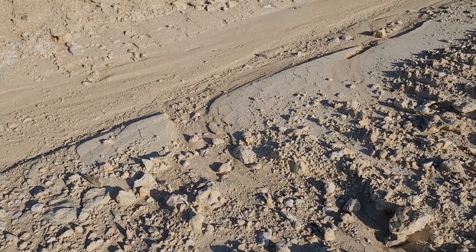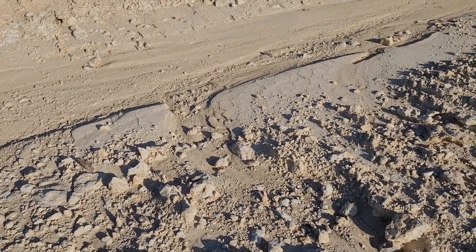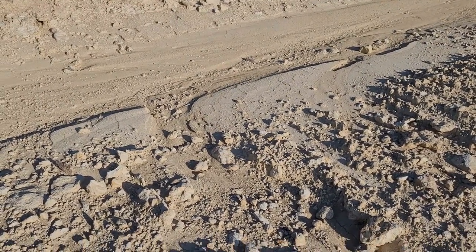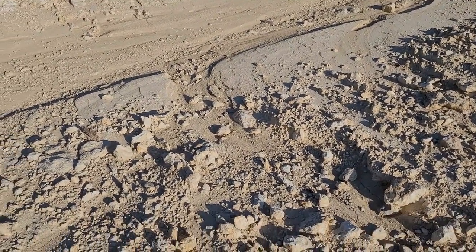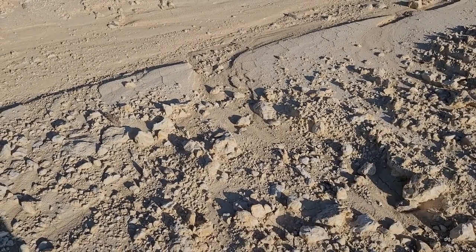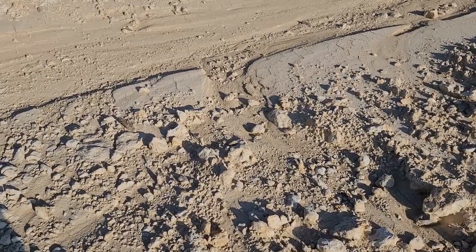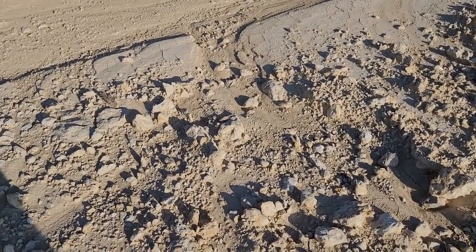All right, everyone, still picking up echinoids. Actually being a little picky now, leaving a bunch behind, only getting the ones that have the really good shell on them. I don't know if you can see it. It might be a whole ammonite. If it is, I'm going to be pretty excited about it, because from here it looks like it might have the shell on it still. Let's get a little closer.